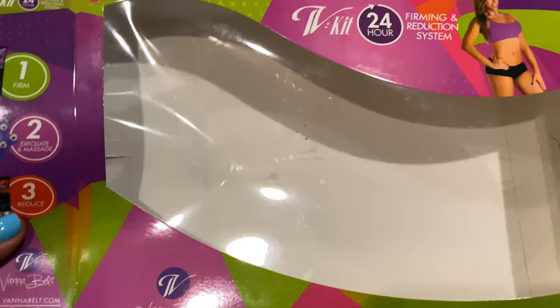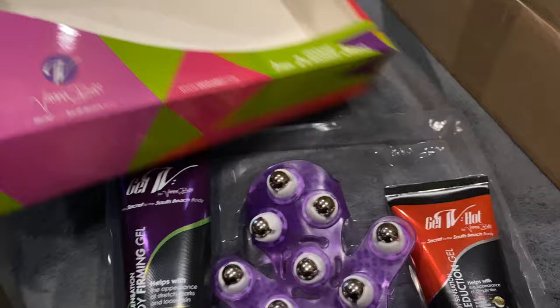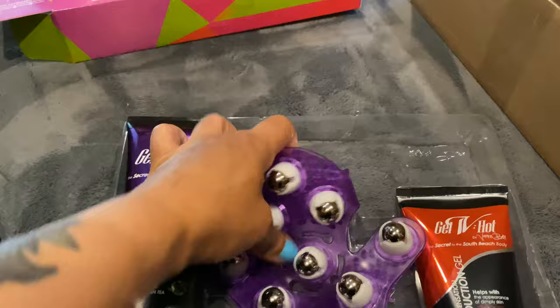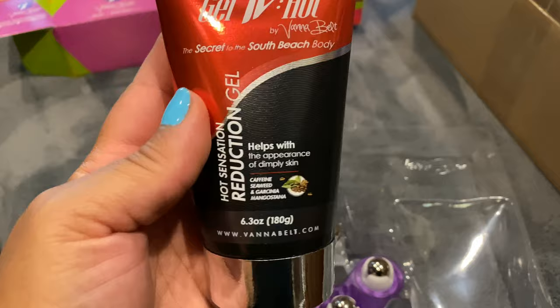So I wanted to share with you guys that I had bought this system off Instagram to firm and reduce the appearance of cellulite. And this is what came in the kit. This body firming gel, this to help stretch marks and loose skin. This is like an applicator that you use to rub it and massage it into your skin. And then this right here, Gel V Hot. This is to help the appearance of dimple skin, cellulite.